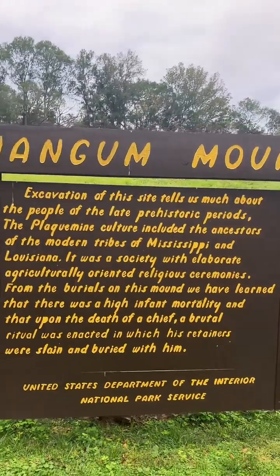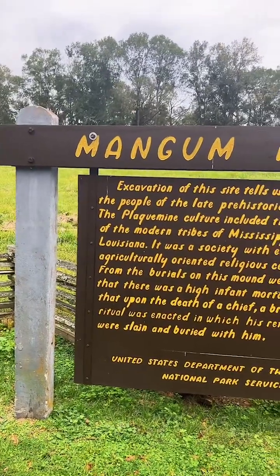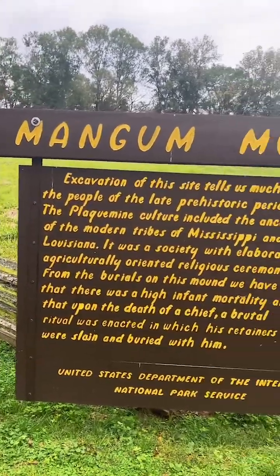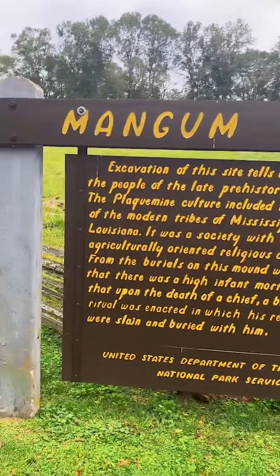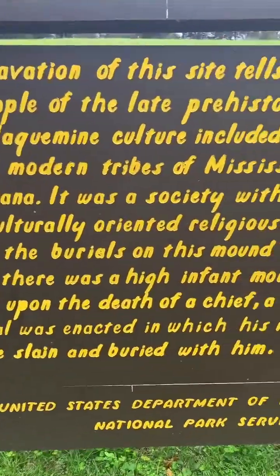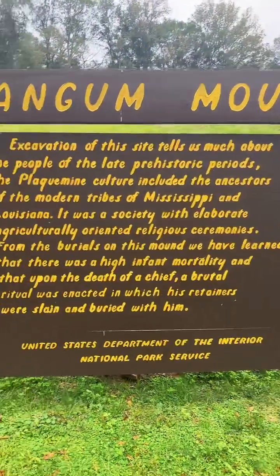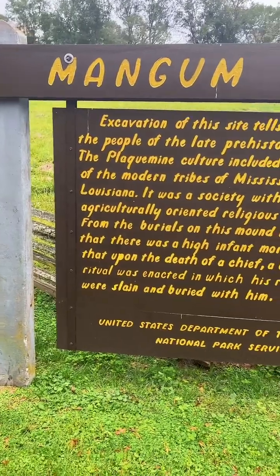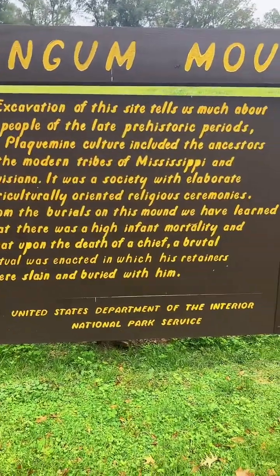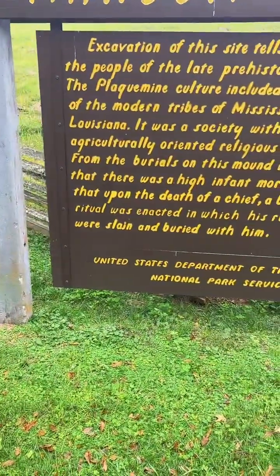Excavation of this site tells us more about the people of the late prehistoric periods. The Plaquemine culture included the ancestors of the modern tribes of Mississippi and Louisiana. It was a society with elaborate agriculturally orientated religious ceremonies. From the burials on the mound, we have learned that there was a high infant mortality and that upon the death of the chief, a brutal ritual was enacted in which his retainers were slain and buried with him. United States Department of Interior National Park Service.